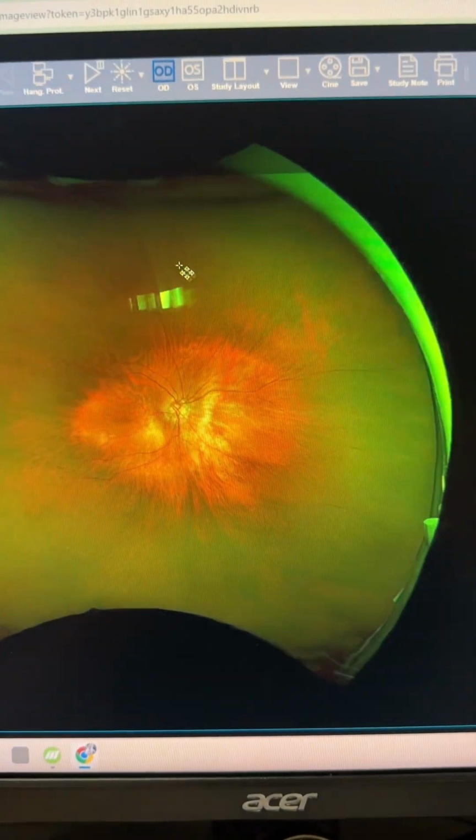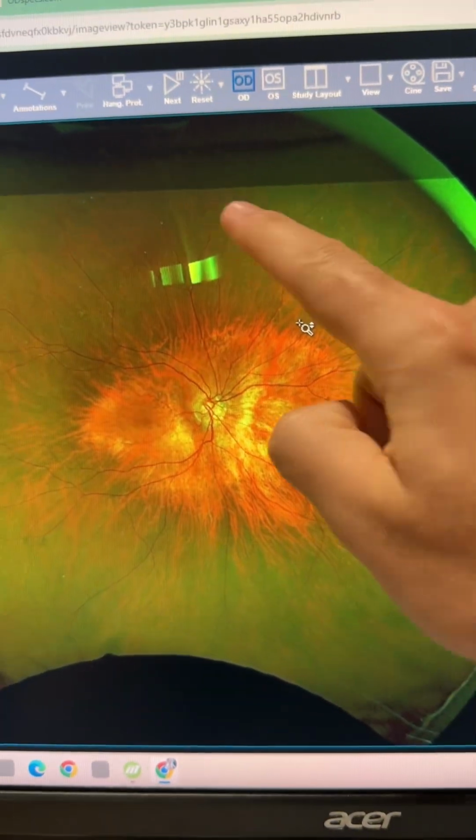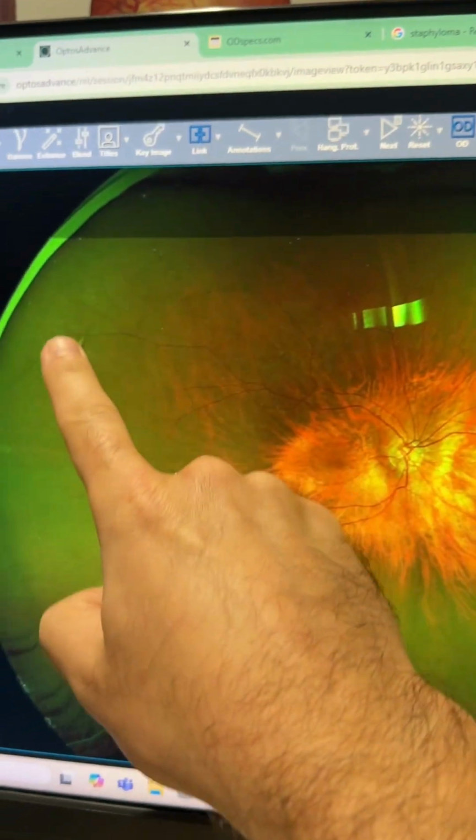So you can see by the difference in color. This area is more stretched. That's why you can see through better. This is more of a normal retina. Of course, you make sure that there are no tears in the periphery, right? Because she's highly myopic, you can have tears.